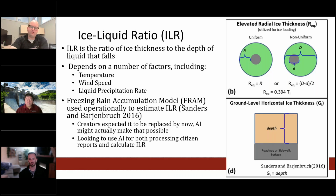On the top of the figure on the right is what we call radial ice thickness. When you have ice accumulating on a power line or a tree branch, it accumulates around that branch, and you measure that differently than when it falls onto a table or a roadway or a flat surface, what we call flat ice, which is the example on the bottom. And it turns out that these numbers are different. So when you get a report of the amount of freezing rain that's fallen, you have to know whether it's the one on the top, radial ice, or the bottom, flat ice.